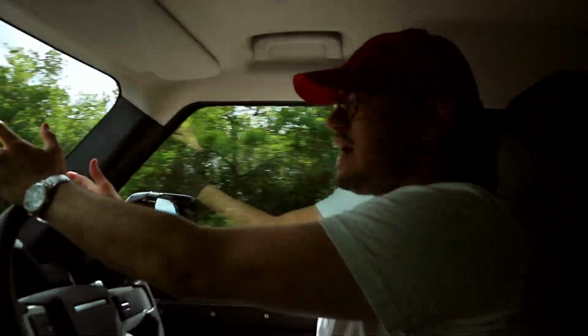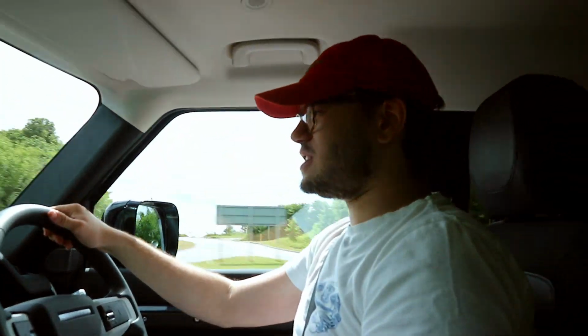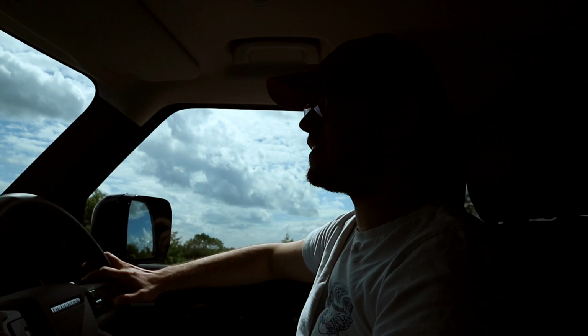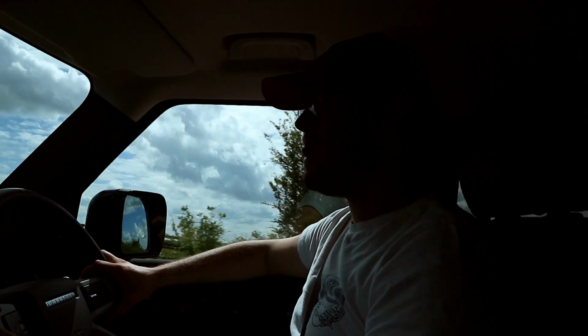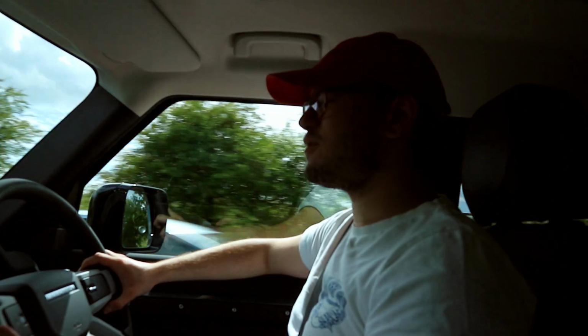Finishing off the test drive now, we're going back to the dealership. It's been really good fun and positive to have a go in the new one, which I've been looking forward to for a long while. It would be good to see how it is off-road, so we're going to try and see if we can wangle one of the Land Rover off-road days in one of these when the coronavirus is all lifted a bit. So yeah, it's been really positive. It's good stuff.